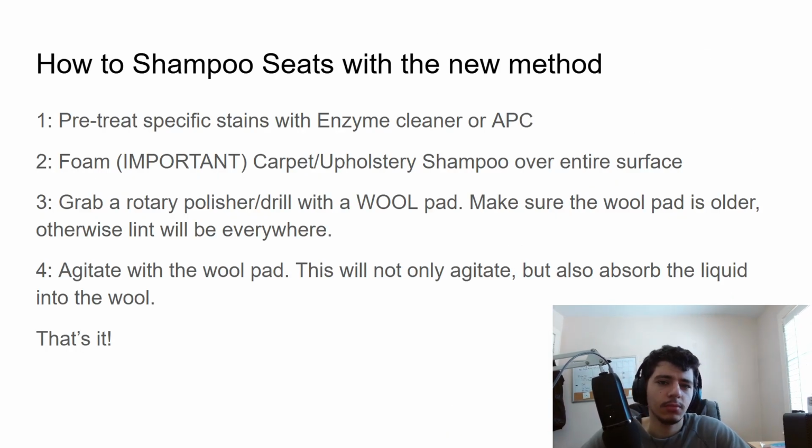So, I've talked with you guys about the old method. I told you guys about the new method, why we do it, and how the process works. Let me tell you the steps that we use, and I even used to use in these detailing businesses to shampoo these seats. Step 1 is something you guys already do: you pre-treat the stains.